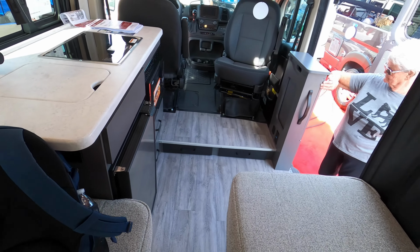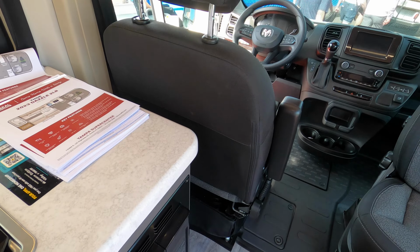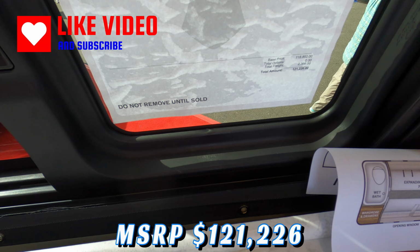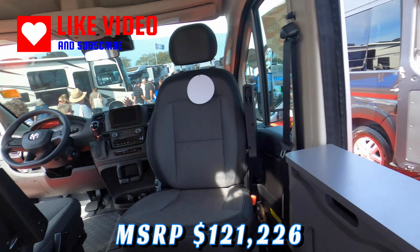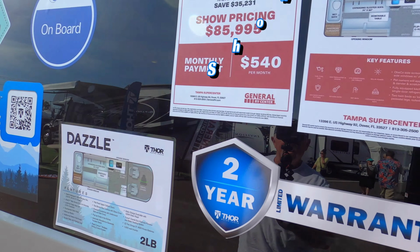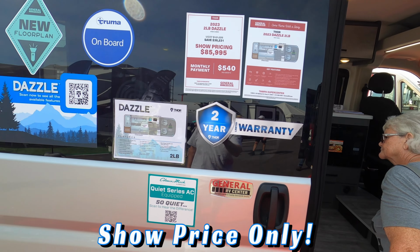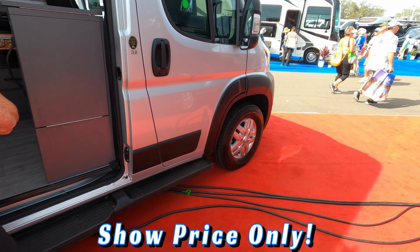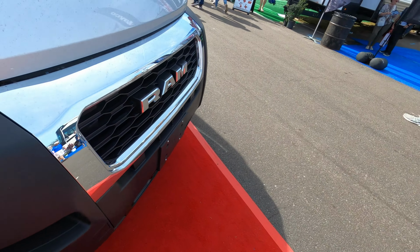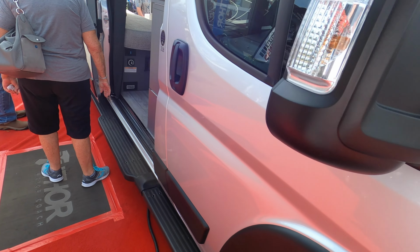And this is listed, I believe, here's the retail price, or the MSRP. And this is the show price. That's a pretty good price. And it is built on the Ram chassis. I believe it's 3500.